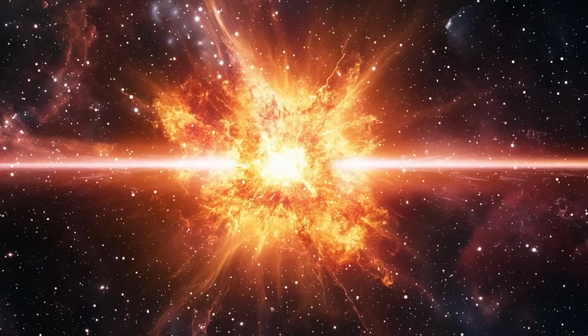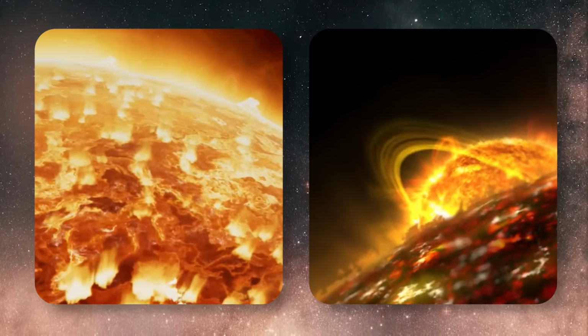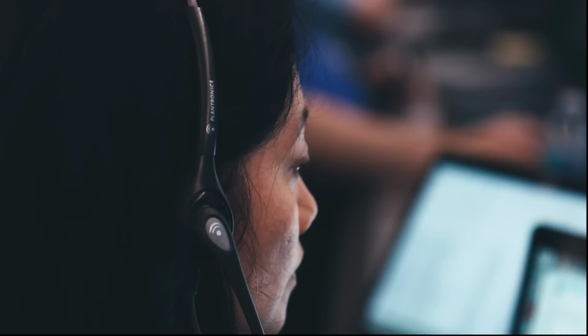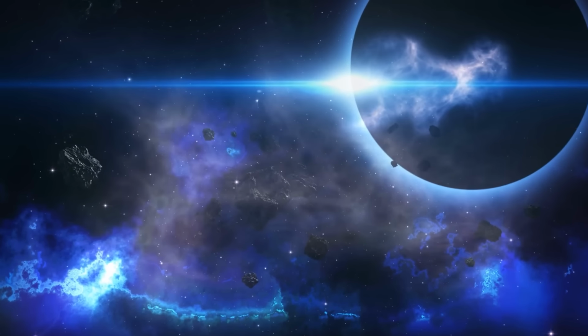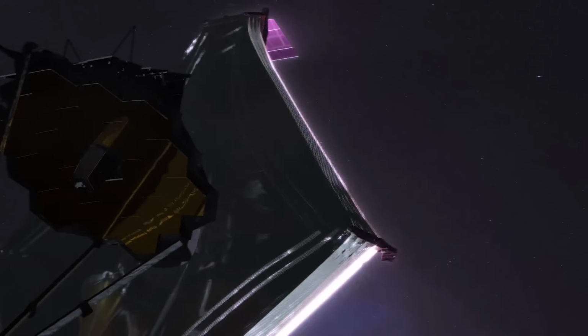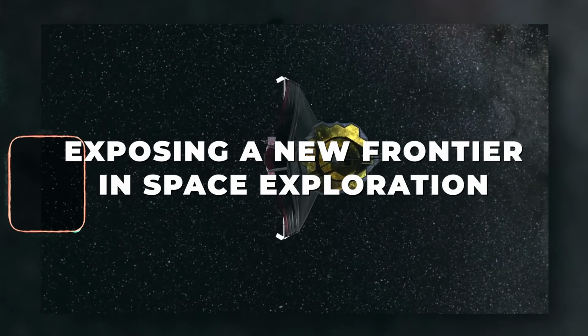Proxima B faces relentless solar storms, with flares hundreds of times stronger than anything we know, and a deadly radiation level that's off the charts. Yet against all odds, scientists believe this distant world could hold signs of life. Could there be creatures living on a planet battered by cosmic energy? Tune in, as this discovery might change everything we know about life in the universe, exposing a new frontier in space exploration.